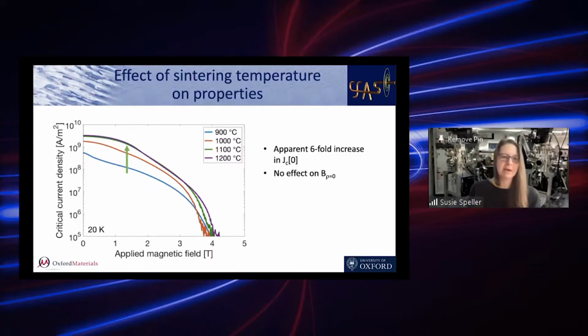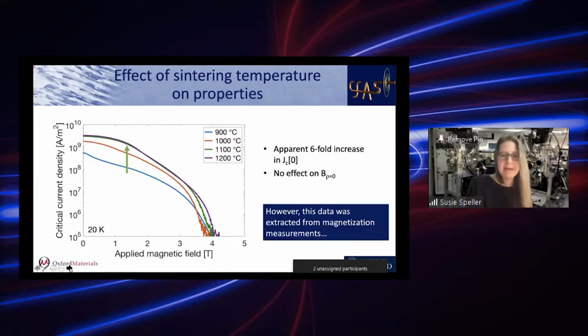If we look at the effect on the properties of that sintering temperature, what we've done here is magnetization measurements on small samples that are a couple of millimeters in dimension, and the critical current density has been extracted using Bean's model. I'm going to come back to that in a minute. But what you see is, as you increase the temperature, you go upwards by that green arrow, and it looks as if the performance, particularly at low field, the JC is increasing. It's a log scale, so it's six-fold probably at 0. It's a little bit more actually at 1 Tesla. But you can see that the field where the critical current drops off, which is the sort of zero resistivity field, doesn't really change very much with temperature, so it all drops off at around 4 Tesla.